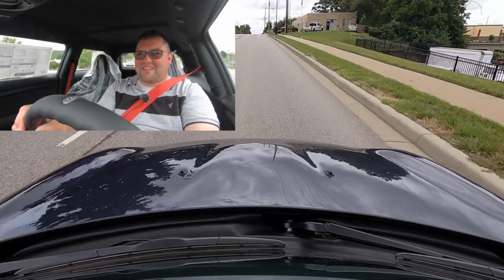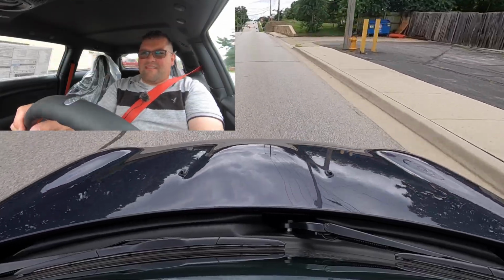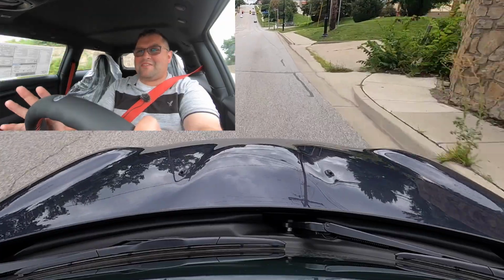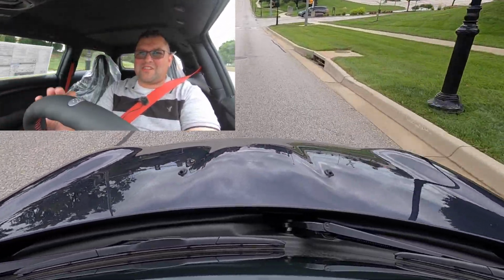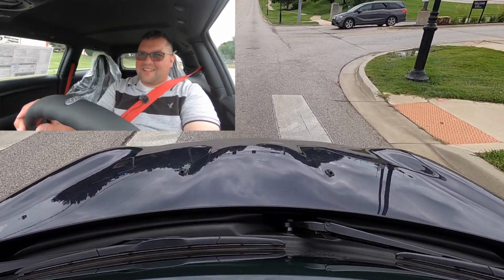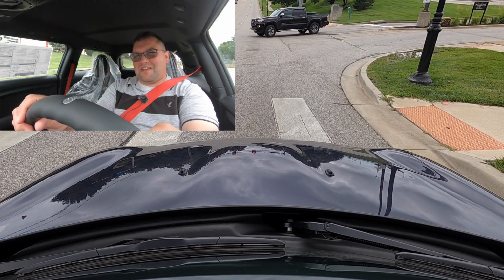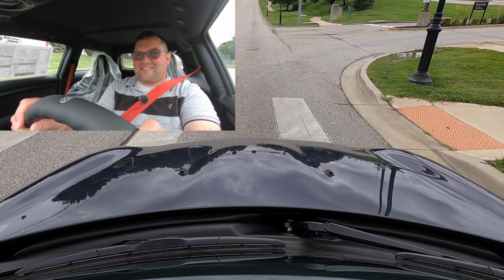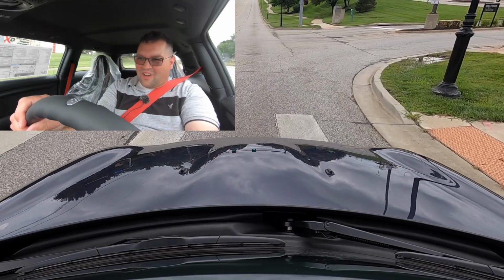It is just, this thing is a monster. This is just a monster Mini. From the factory, a monster Mini. Mini has built a track monster right out of the factory. You didn't have to convert this. You didn't have to do any modifications. It came from the factory like this. But the JCW Pro exhaust that was added on at the dealership definitely makes it even louder and more obnoxious. And that is just awesome.